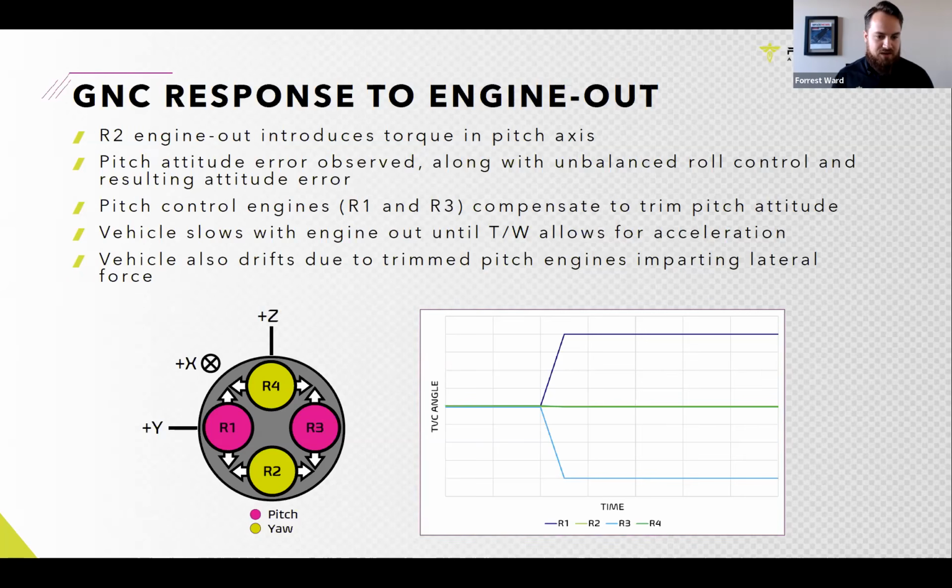Another thing is Firefly follows the convention where we call rotation about the y-axis our pitch motion, and we call rotation about the z-axis yawing motion. So you can see engines R1 and R3 are our pitch engines. Engines R2 and R4 are our yaw engines. And all four engines can create a pure roll torque by moving clockwise or counterclockwise. So you can envision the scenario here. You lose thrust from R2, and now R4 is left unbalanced about the y-axis. And what we saw in flight is, R4 can't even reject the torque that it's creating due to the limitation of its thrust vector control axis.